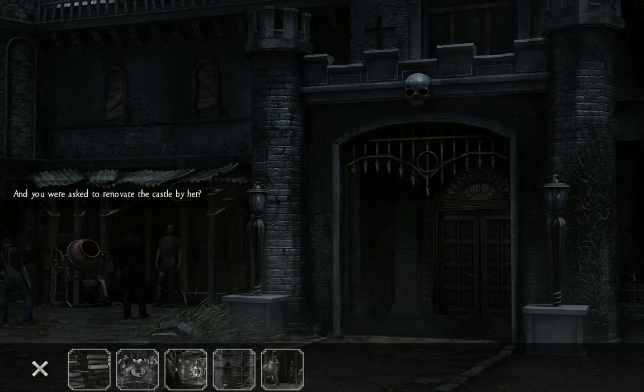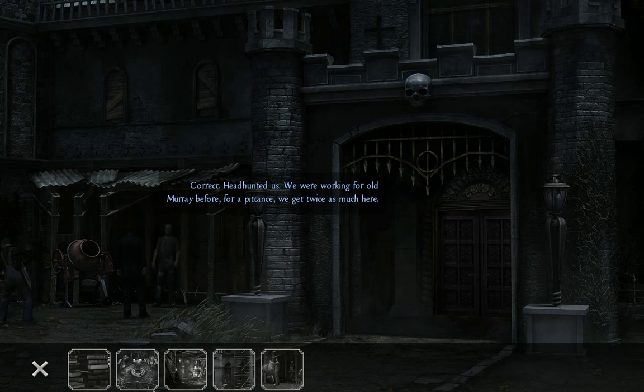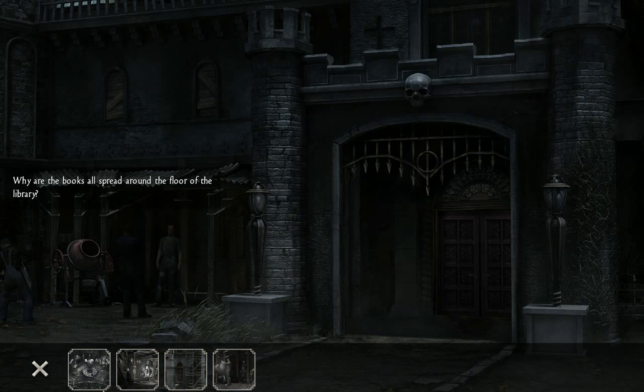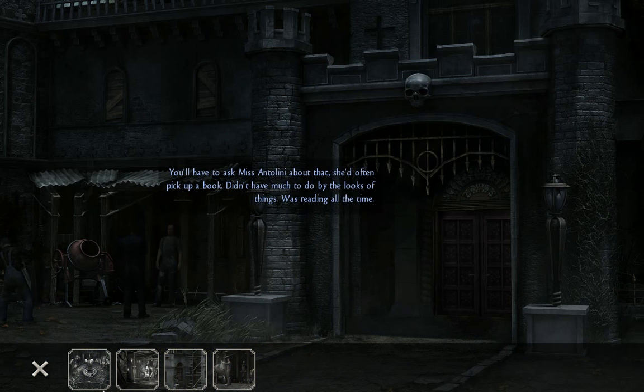And you were asked to renovate the castle by her? Correct. Headhunted us. We were working for old Murray before, for a pittance. We get twice as much here. Why are the books all spread around the floor of the library? You'll have to ask Miss Antolini about that. She'd often pick up a book. Didn't have much to do by the looks of things. Was reading all the time.